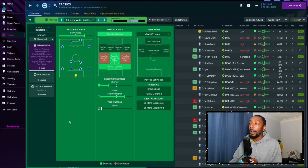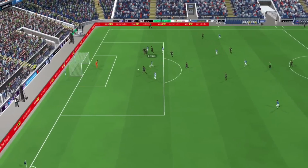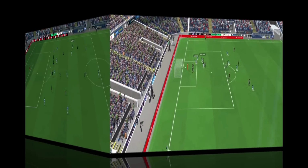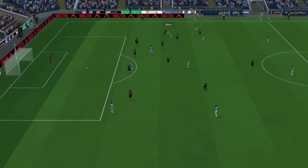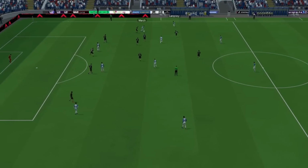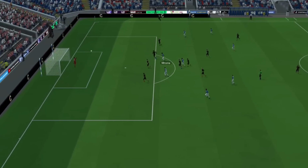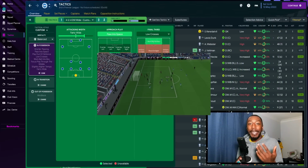And then for the approach play, we are going to pass the ball into space. Now, in the final third, Brighton rarely send crosses in, especially once they work the ball into the wide areas. There is very, very little crosses. So we are going to work the ball into the box and also use low crosses. The hope is that if the players do choose to cross the ball, it will be more so a cutback sort of pass into the box.